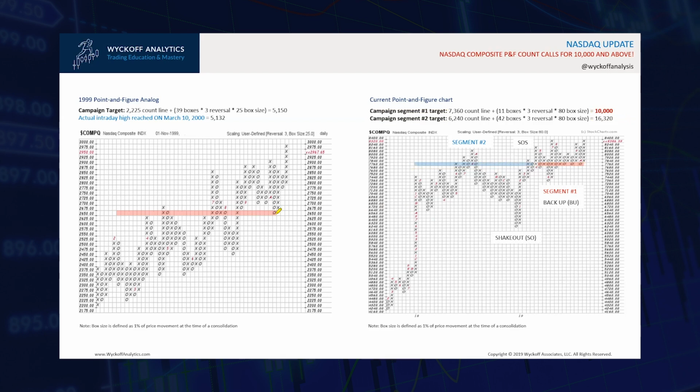Well, the analog from 1998 and 99 had a count that suggested a target of 5150. And please note where we're taking the count. We're taking the count at 2650. So again, it's really hard to imagine at this point in time, at 2650, at 3000, even on the breakout, that we're going to reach that high. But the actual intraday high reached on March 10th of 2000 was 5132, which is a damn impressive proximity to the original target.